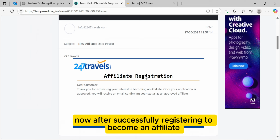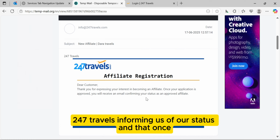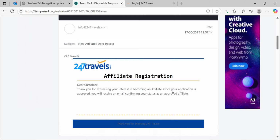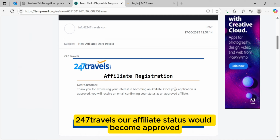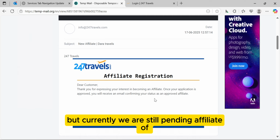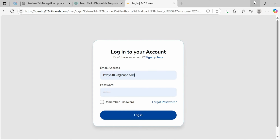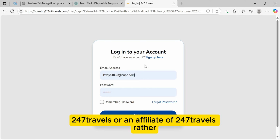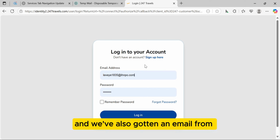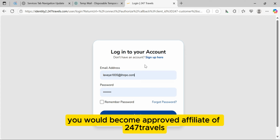Now, after successfully registering to become an affiliate, we also receive a mail from 247 Travels informing us of our status, and that once we've been approved to become an affiliate of 247 Travels, our affiliate status would become approved. But currently, we're still pending affiliates of 247 Travels. All right. Now that we've registered to become an affiliate of 247 Travels, and we've also gotten an email from 247 informing us that our affiliate status is pending, and once approved, we become approved affiliates of 247 Travels.